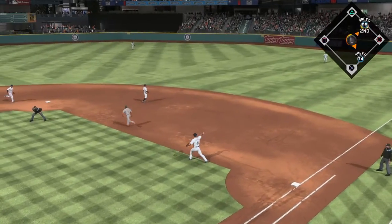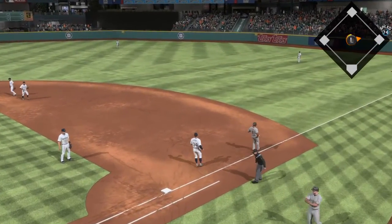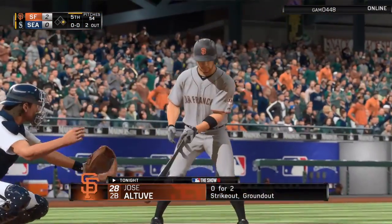Grounded to first. Fielded by Goldschmidt. The tag, and he is out. Throw to first, not in time, so they'll settle for 1 out. So it's a runner at first with 2 gone.